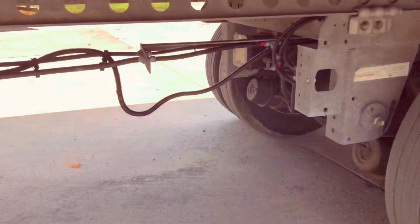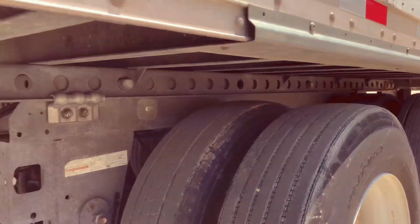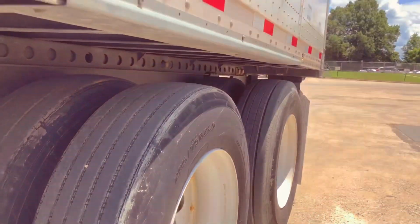All right, we got this straight frame. These tandems are all the way back. I don't ride like that. I want to at least be in the 6 to 7 hole. So let me adjust my tandems.